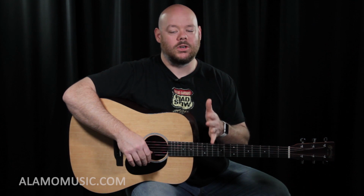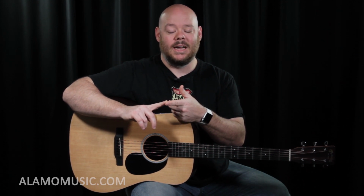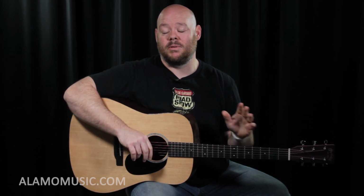Now I should also say all of the guitars that we're featuring today, so that you can hear a very close comparison sound-wise, they're all dreadnought guitars, and they all have the same neck, which is the Performing Artist neck, 1 3/4 inch nut, same profile.